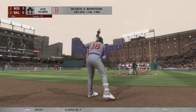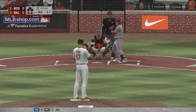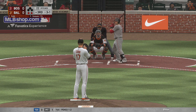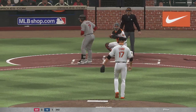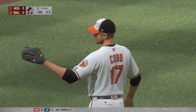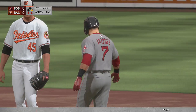And they set up away with the fastball, but it misses. 3-1. Andrew Benintendi would be next. The 3-1. And he takes ball 4. So a good job out of the 9-hole in getting on base as we go back to the top of the order. They haven't been able to register a hit against this guy, but at least they have a base runner here. We'll see if that leads to something.